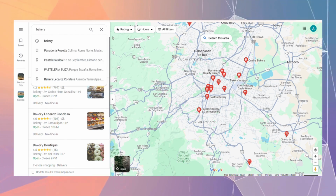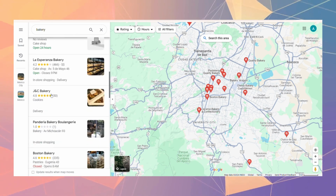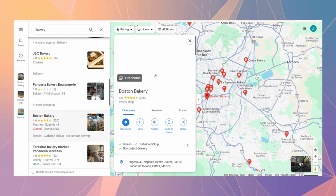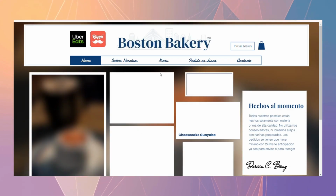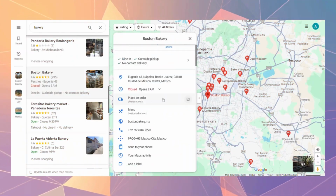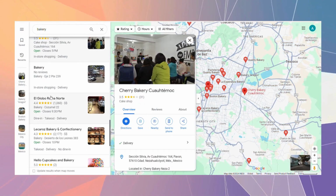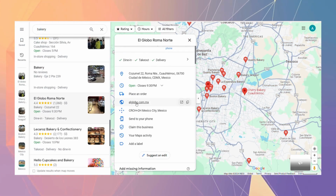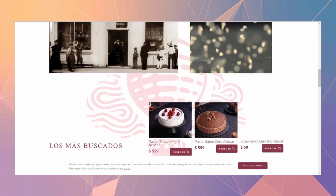I'll research all the registered bakeries online through googlemaps.com. When I find one, I'll open it, and there will be a page with information. I'll scroll down, and importantly, you'll notice there's a website. An option is being made here, and below, there's a contact number. If I scroll, reviews and other information appear. I open another bakery, and there's another website address listed. Clicking on the website takes me to their official bakery website.